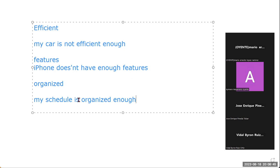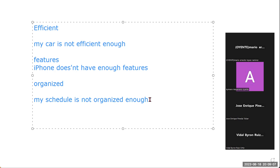Si fuera negativo, como tengo el verbo to be ahí, cuando estamos con el verbo to be, solo agregamos not, ¿verdad? Si estamos con otro verbo que no es el verbo to be, entonces la negativa va con el doesn't. My schedule is not organized enough. Necesita un poco más. Vamos a ver otra palabra. Pensemos.